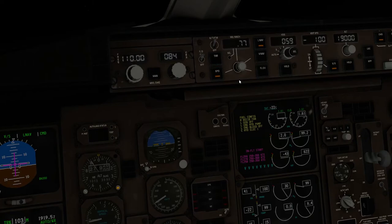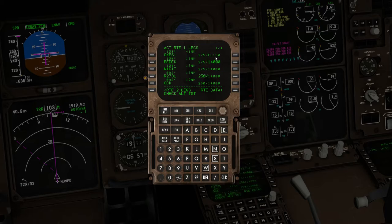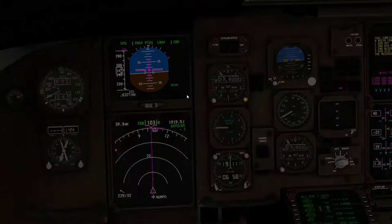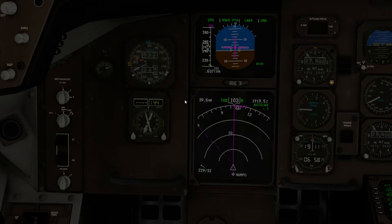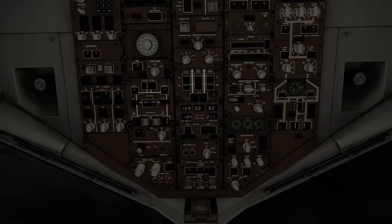So I'm going to put VNAV back on for a minute, because it's now going to deal with getting us down to flight level 190 and then 14,000, and you notice our speed, we'll have a speed reduction at some stage as well. Okay, obviously we can't make 270, but now 275 it's got us at there. We're good.